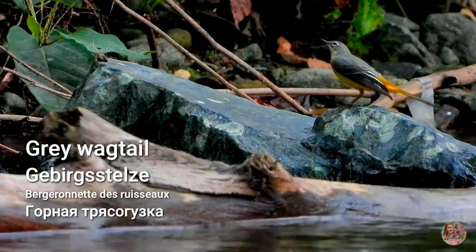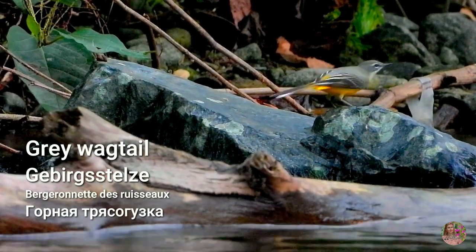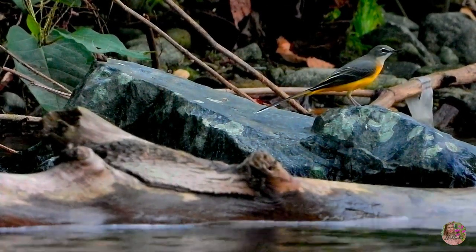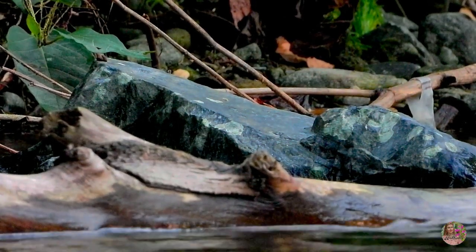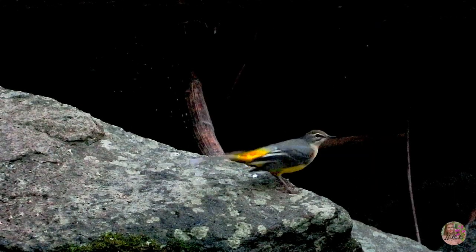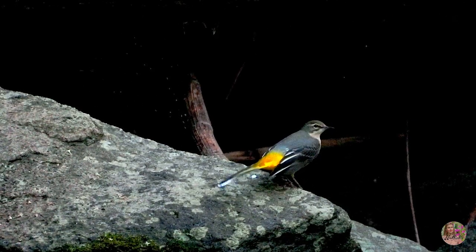We were lucky to see several grey wagtails along this river. It is a pretty rare bird who likes to hang around rivers. In French, its nickname is the Brook Dancer, and I don't think I have to explain why.